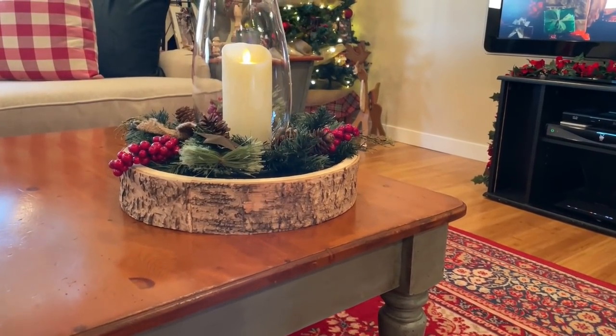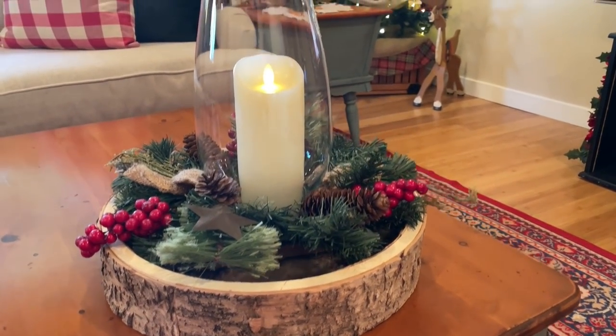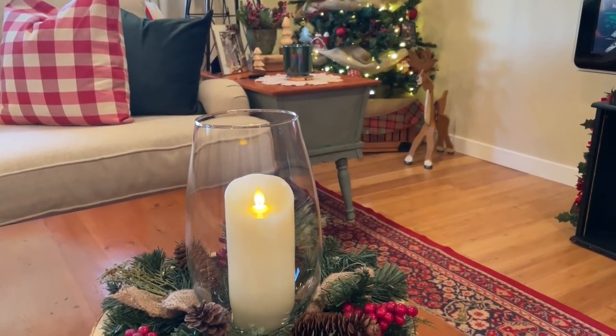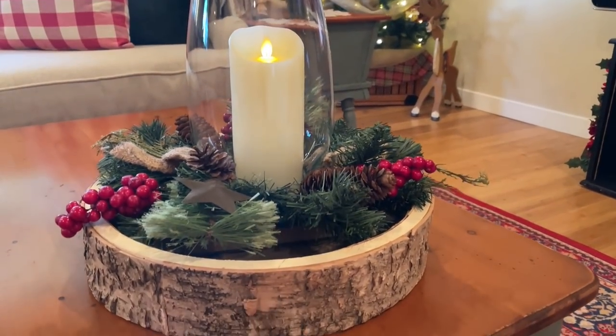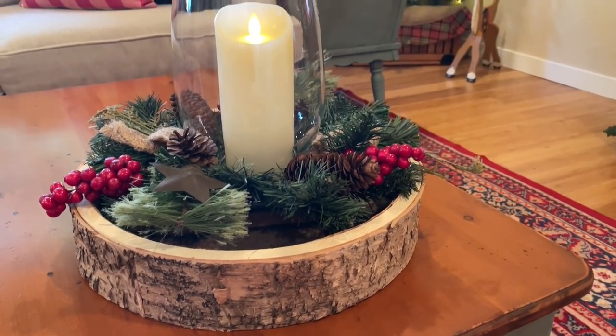My side tables this year, I wanted to add a lot of traditional Christmas elements and textures and some woodsy feels. So to start off with is this wood tray I got from Park City, Utah, and I added some traditional greenery and just a candle dome.